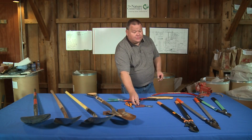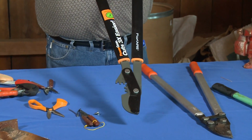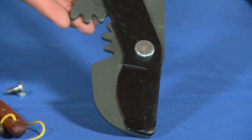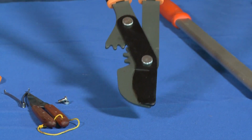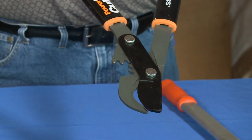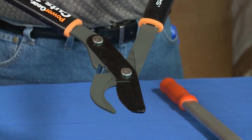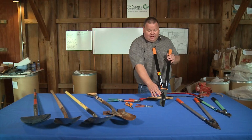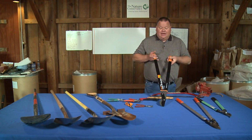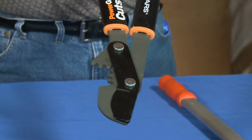Let's move on to loppers. Again, loppers come in basically two types. Bypass, again, as demonstrated here, you can see that the cutting blade is really bypassing part of that hook in this area, making a clean cut. And there are a variety of sizes and types of loppers also. These from Fiskars have this gearing mechanism which does cut down on the friction and the amount of pressure you have to put on those handles.